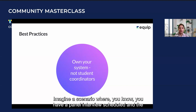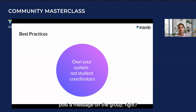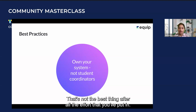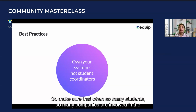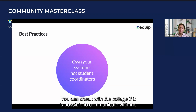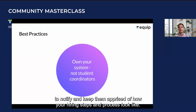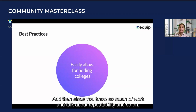Imagine a scenario where you have a panel interview scheduled and the candidate does not show up just because the student coordinator, say, forgot to post a message on the group, right? You would not want that. That's not the best thing after all the effort that you've put in. So make sure that when so many students and so many companies are involved in the drive, you have your own systems in place. You can check with the college if it is possible to communicate with the students via email or via other mediums like WhatsApp and so on to notify and keep them apprised of how your hiring steps and process look like.